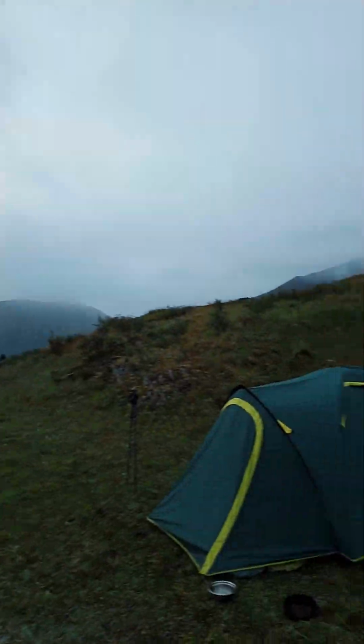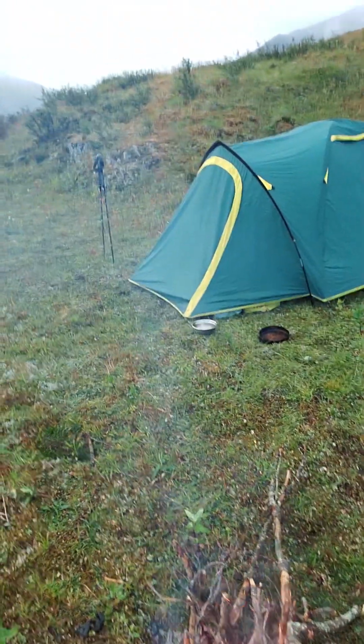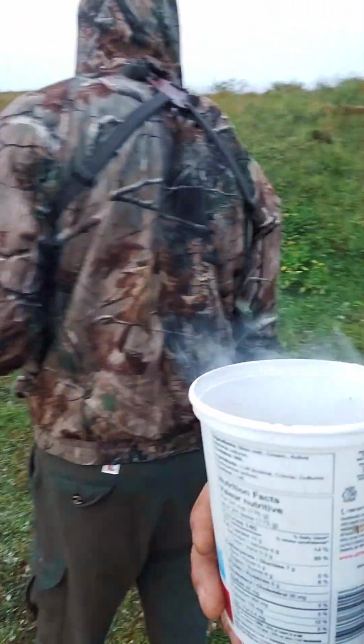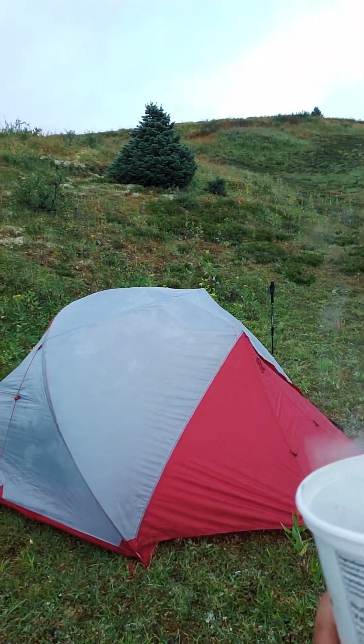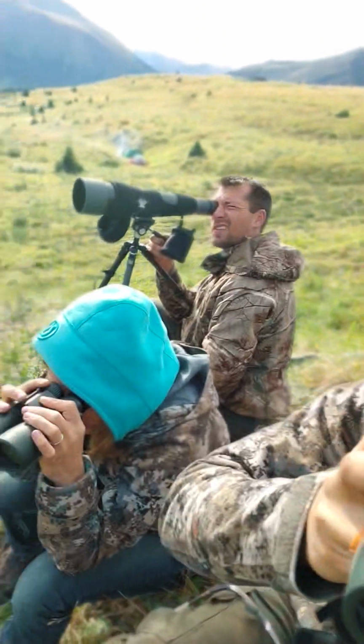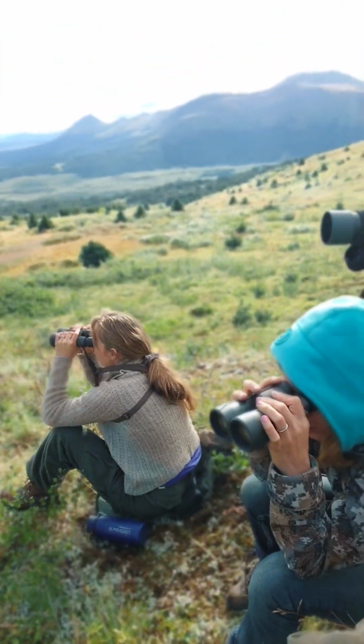And everywhere else is all raining, but this is kind of the camp setup. It's probably the nicest camp setup we've got. The tents are fully set up here. It's really cool. Welcome to the first glass really of day 4. We've all got our binos and got a pretty good spot right here.